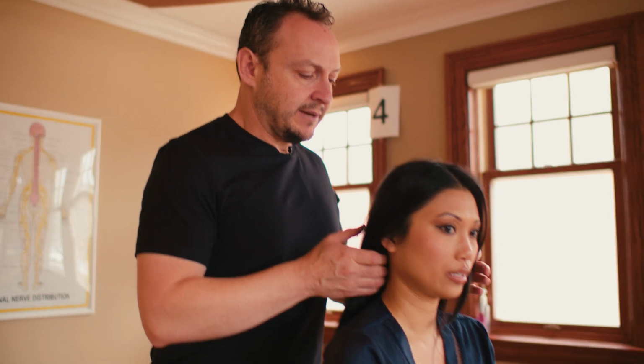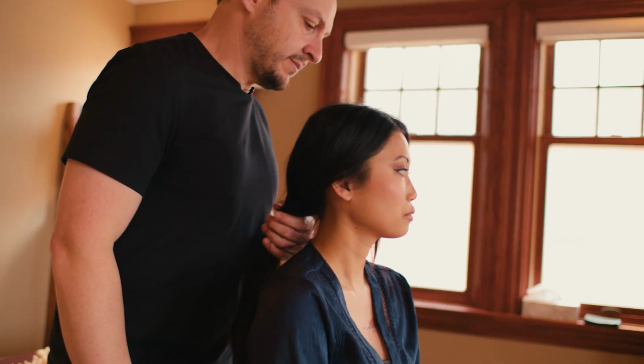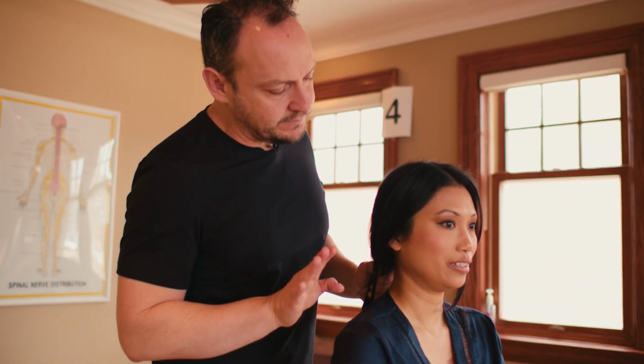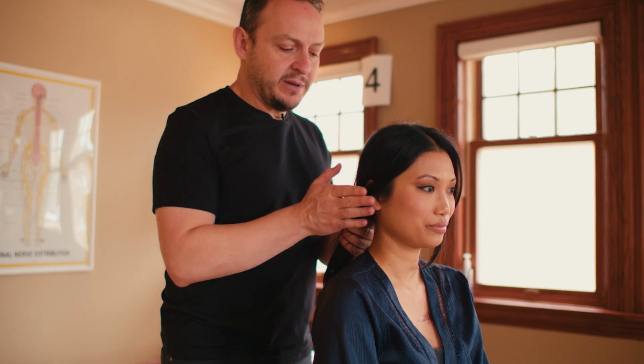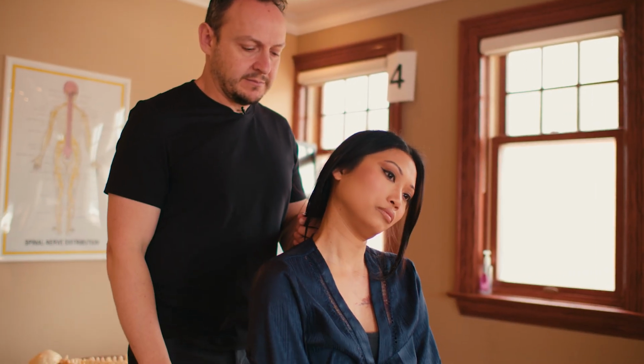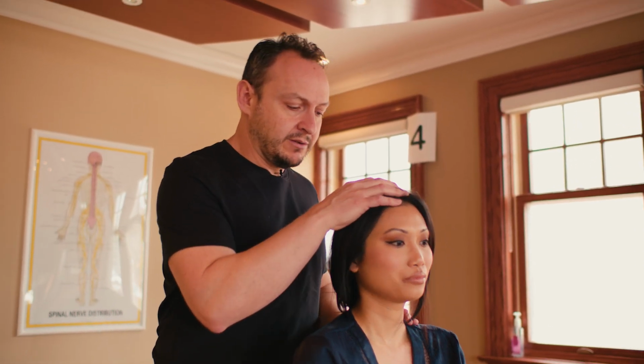So, looking at the rest of the range of motion, let's have you turn your head to the right and then turn to the left. Okay, she has pretty good rotation on each side. You didn't feel any discomfort with that, did you? No. Okay. Now you're going to side bend, so bring your ear to your right shoulder and bring your ear to your left shoulder. Okay. So when she does side bending or lateral flexion, she actually goes further to the left than to the right.